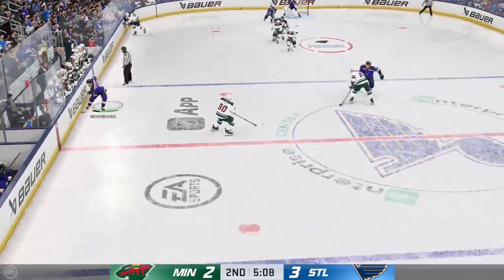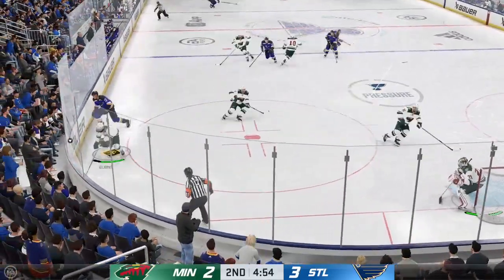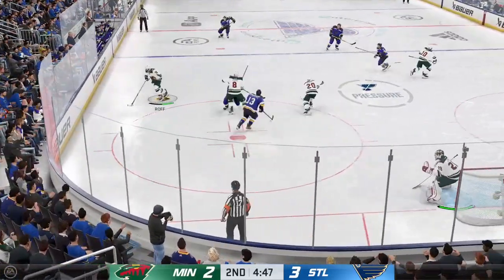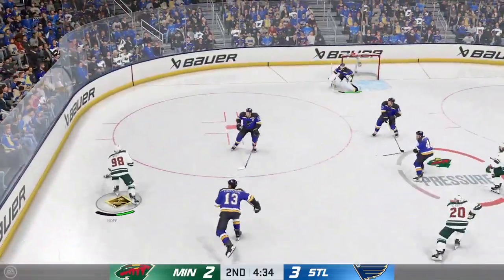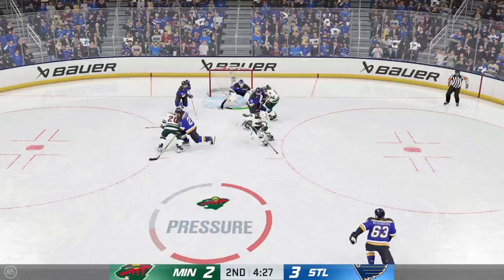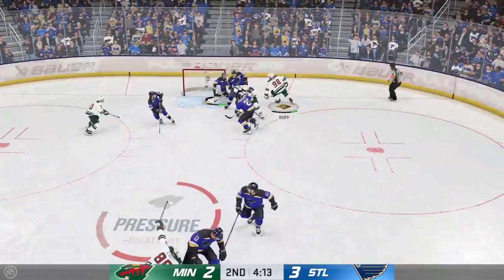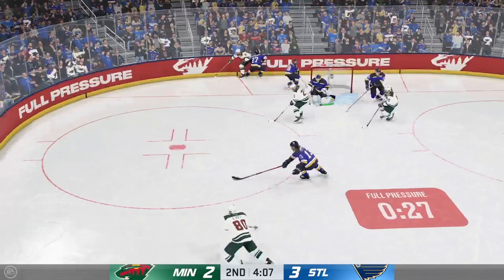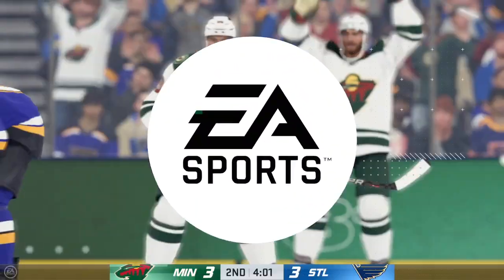Tremendous pressure here in the offensive end. They're coming in waves. Broken up by Burns. Moves it quickly over to Michael. He carries the puck up along the wing. Moves it to the middle. Can't connect the play. Tees him up. Turns aside the slap shot. Wow. Moves it to the middle. He scores. What a play.